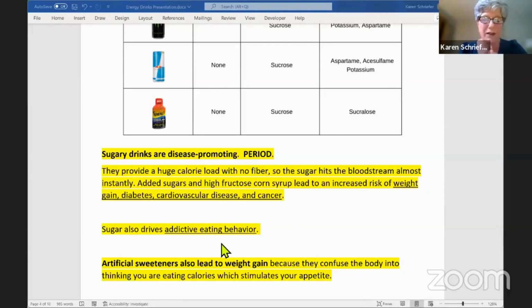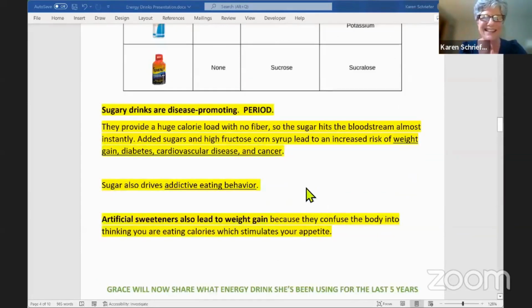And sugar also drives addictive eating behavior. It makes you want more of that sweet taste. And so you're probably going to be reaching for things that are not going to be very good for you to eat either. I don't think sugar drives you to eat apples. Right. I've read sugar's like a drug, they say. Yeah, sugar is a drug. It really is. It makes the dopamine centers in your brain activate.